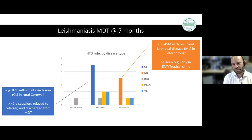And then there are some people who UCLH does take on for sort of full-term management, I suppose. Especially those with mucosal leish, they're seen regularly in a joint dermatology ENT clinic by Jonathan and Steve, because it can be a particularly difficult thing to pick up and recognise relapses. But this is a spectrum, and we recognise that some people will be under long-term follow-up at the HTD by their own request or otherwise. Some will see once and some will see never.